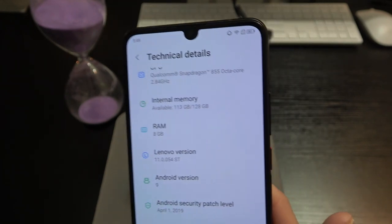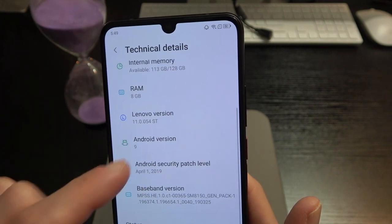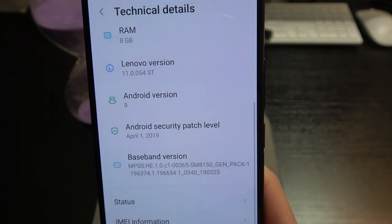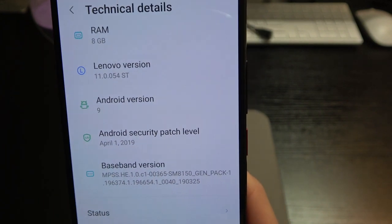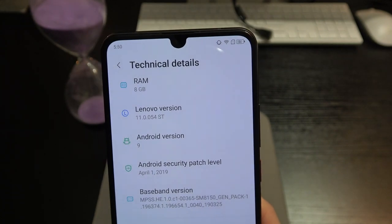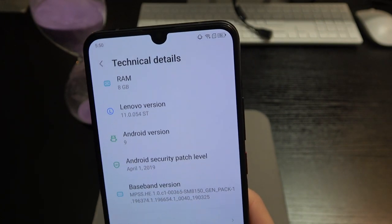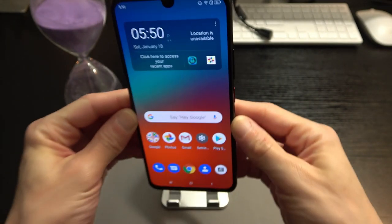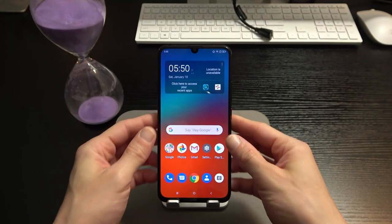I'm not complaining. But again, as you can see there, Android version is 9, and then you see Android security patch level, April 1st of 2019. And so I'm hoping that once I pop my SIM card in this bad boy, we will get some updates for this phone. But as of now, ladies and gents, that is what the business is.